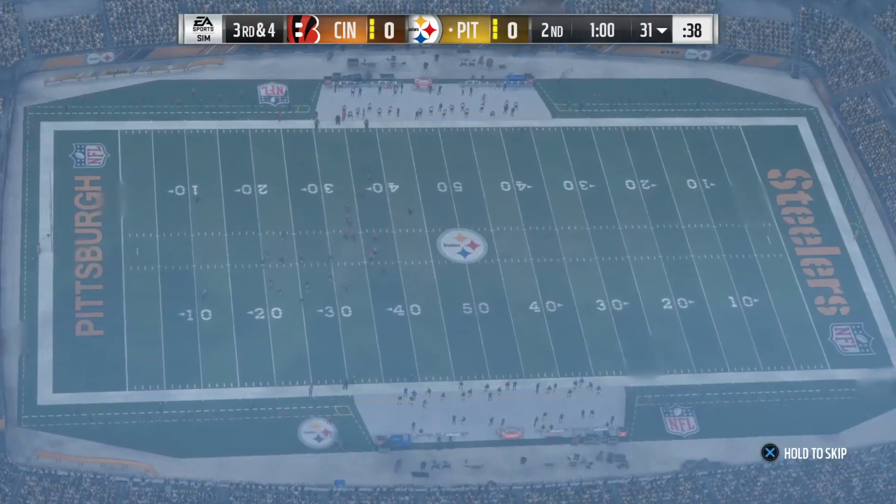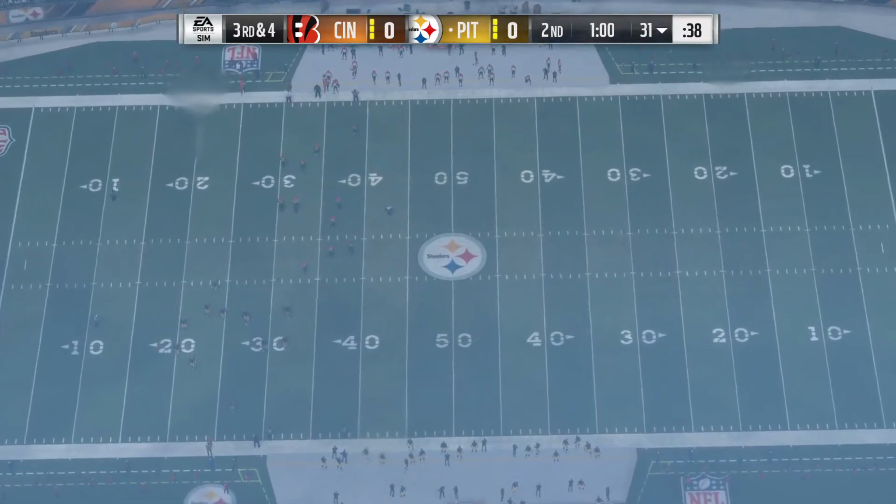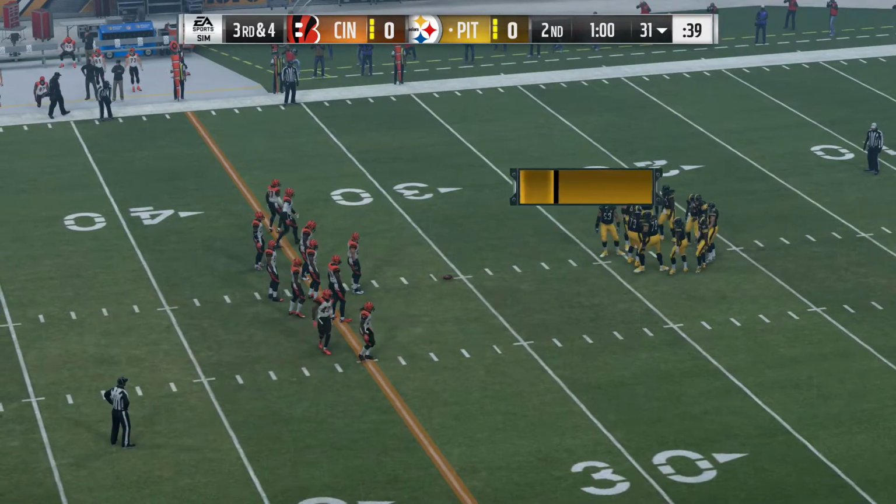Back with Charles Davis, Brandon Gaudin. It's Steeler football to begin quarter number two. They'll come up on a third and four here to start things out.